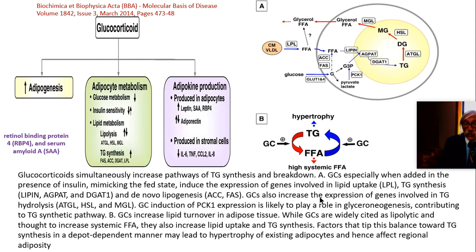Glucocorticoids, however, also increase the expression of genes involved in triacylglycerol hydrolysis. This is the triacylglycerol lipase, hormone-sensitive lipase, and the monoacylglycerol lipases. Therefore, glucocorticoid induction of PCK1, that's a kinase expression, is likely to play a role in glyceroneogenesis, that's glyceride produced from glucose, right? Glycerol 3-phosphate, that contributes to the triacylglycerol synthetic pathway.